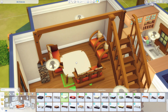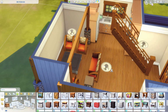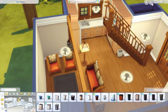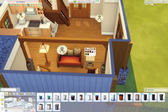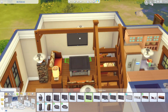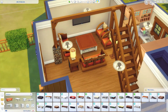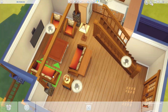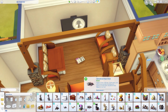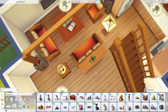And then inside I tried to go with really fall-ish colors. It's a lot of orange, a lot of that nice wood. I think it's kind of an orangey wood as well. It's funny because I always have the same reshade preset on, and when I turn it off I'm like, oh, what? That's what the colors look like without reshade, and I hate it. I don't know how people play without reshade. To me, everything looks so boring. It doesn't have any color to it.